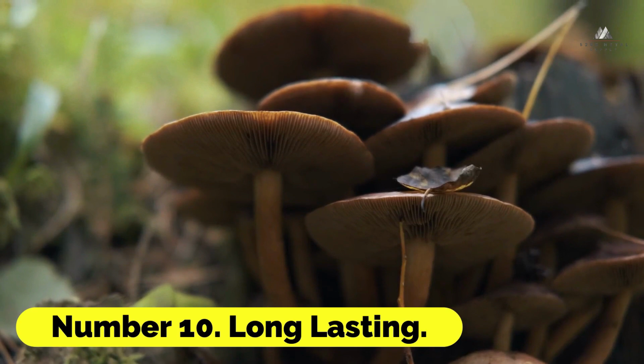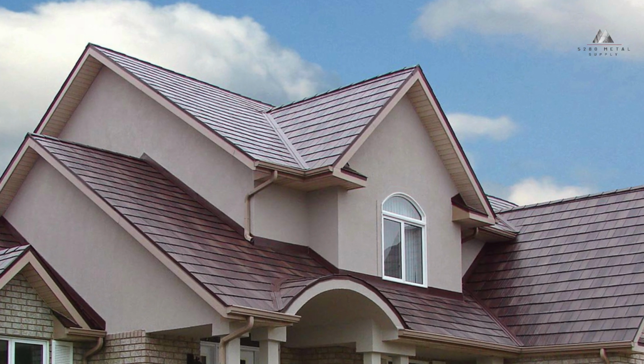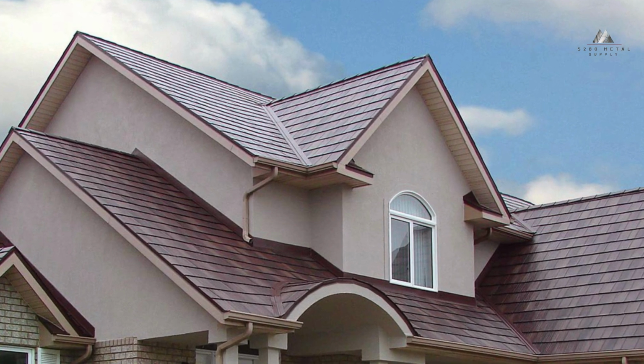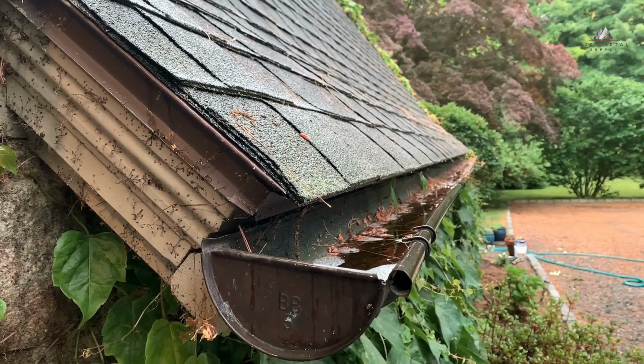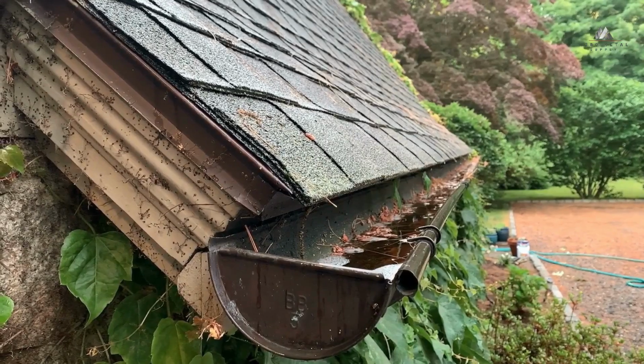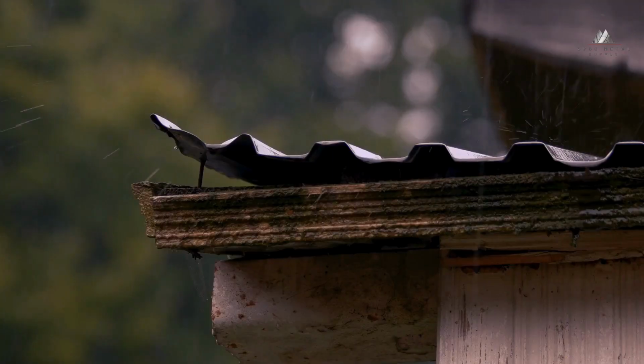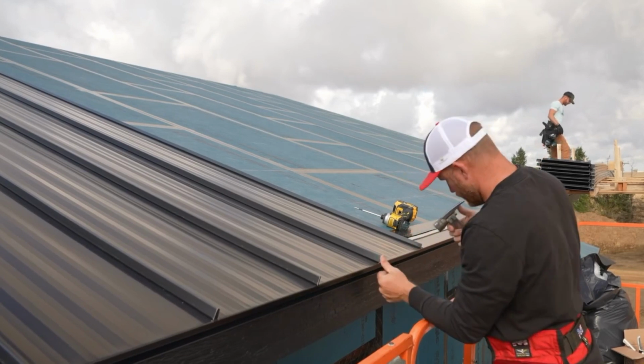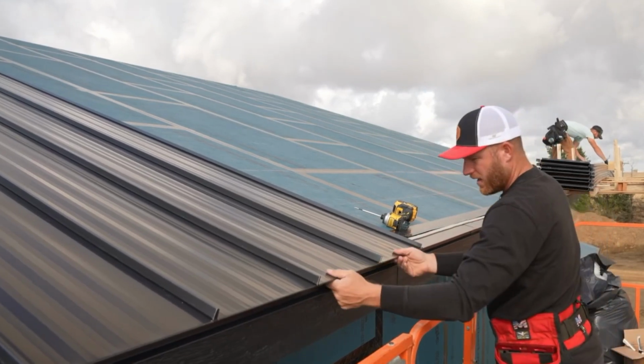Number 3. Moss and fungus cannot grow on metal roofs. Wood and asphalt shingle roofs have a shorter lifespan because of their susceptibility to fungus, moss, and mildew. You are safe from all of those fungus attacks if you have metal, though. In addition, a metal roof shields your house from bugs, raccoons, and other wild creatures. They are unable to enter your attic through the roof.